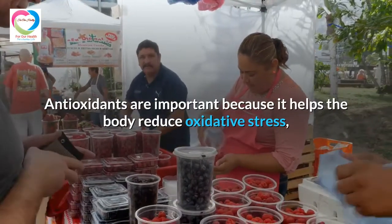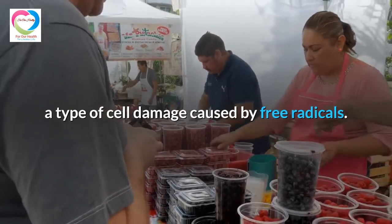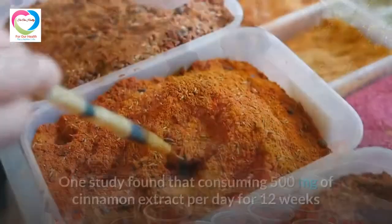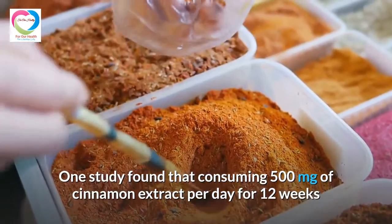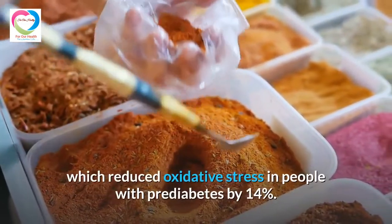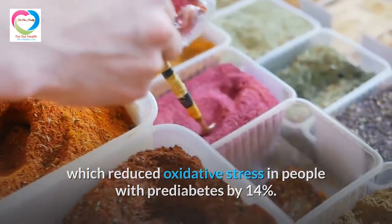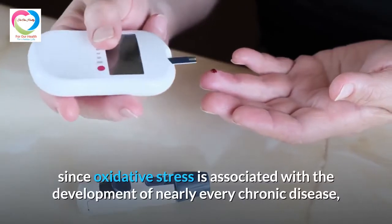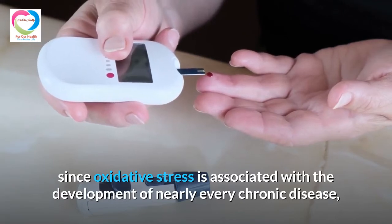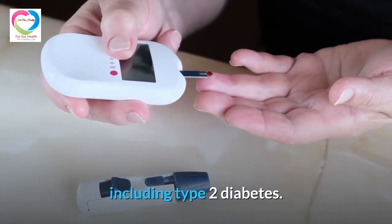Antioxidants are important because they help the body reduce oxidative stress, a type of cell damage caused by free radicals. One study found that consuming 500 milligrams of cinnamon extract per day for 12 weeks reduced oxidative stress in people with prediabetes by 14%. This makes sense, since oxidative stress is associated with the development of nearly every chronic disease, including type 2 diabetes.